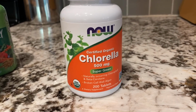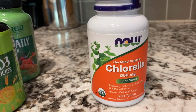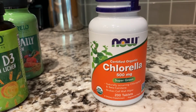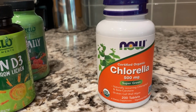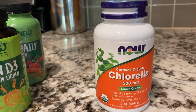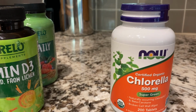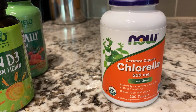So this is different than spirulina. Chlorella does remove the heavy metals from your body. So even if we eat super clean, heavy metals are in all of our foods, even the healthiest foods, even if it's organic. So I take this every day. Now, the problem with spirulina is that it's highly contaminated because it absorbs all the toxic chemicals that are dumped into the ocean. So I no longer take spirulina.